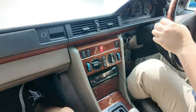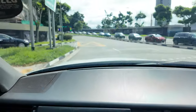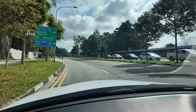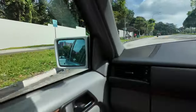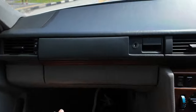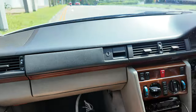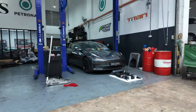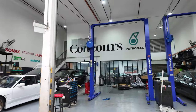We'll see the car in a bit. I saw the car already from last trip, but that's going to be the initial inspection only. For now, we're driving this lovely 124. To the owner, you have a very nice 124. It's a boat. We're basically sailing to work. Yeah. See, you never see this in the Philippines. This and everything clapped out. Anyway, let's drive.